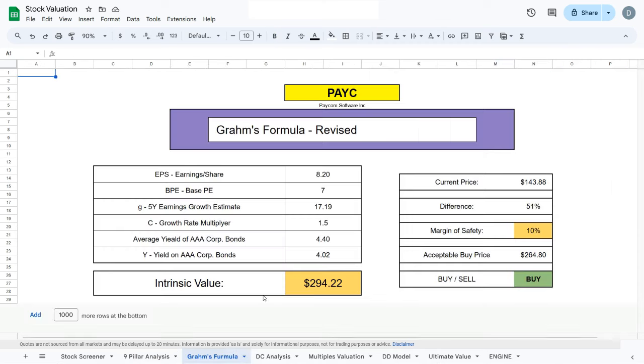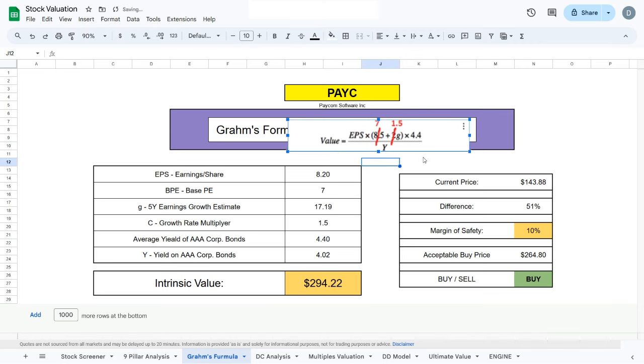So let's jump to our Graham's formula. And here we will use this specific formula. We will take the earnings per share and multiply by the sum of the base PE and the multiple of the growth rate multiplier and the 5-year growth estimate.